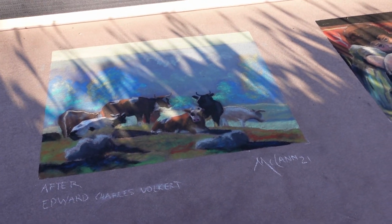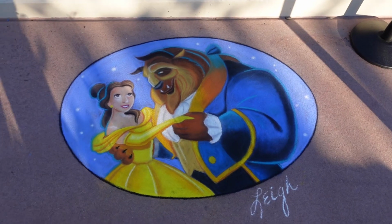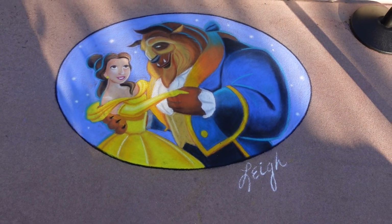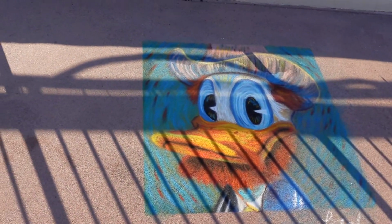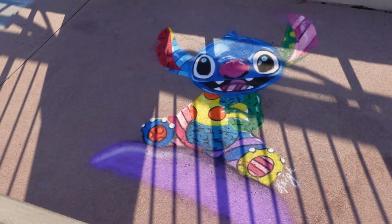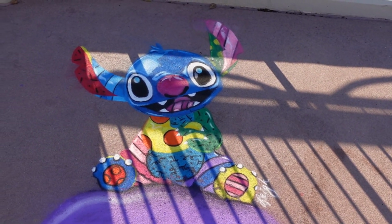Some more of the chalk art. Oh, the Beauty and the Beast is brightly colored. Look at this one. That's cool, huh? The Beauty and the Beast one? That's pretty. It's done by Lee. This is Lee again. She must do the Disney work, Lee. Donald and Stitch is so bright and colorful. He must have been done just recently. Yep. He looks really good, huh?